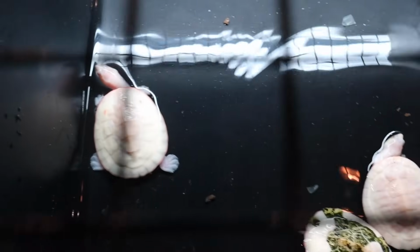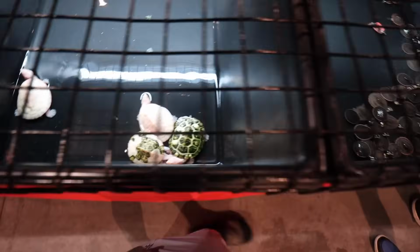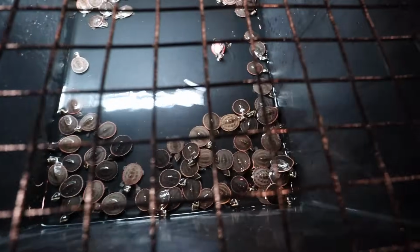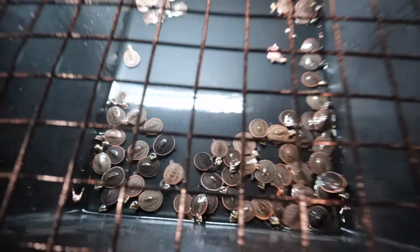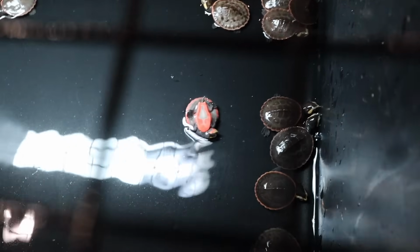Probably the same price though. Those are super, super white, and then it looks really cool once the algae grows on their back. I'd say that's a safe bet. Oh my goodness. Too much. Look at all these little pink belly side necks. That is adorable. This little guy is upside down. Look at that pink belly.